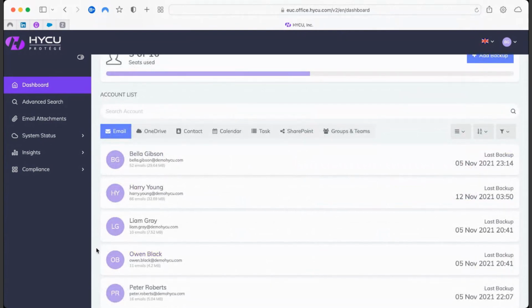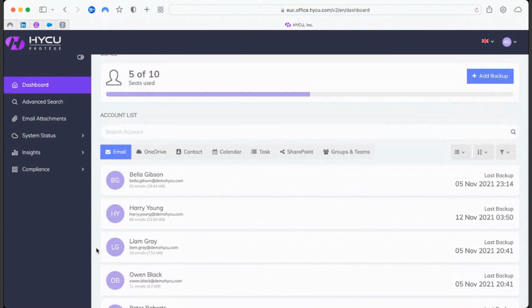Another thing is, as soon as the user gets discovered, it starts getting backed up automatically because everything is truly automated, truly offered as a service. So what all elements do we back up? We back up pretty much everything that you can think of, every single service that's running within the Office 365.